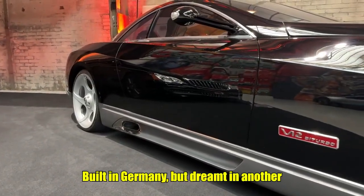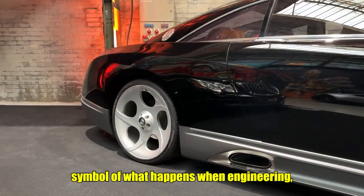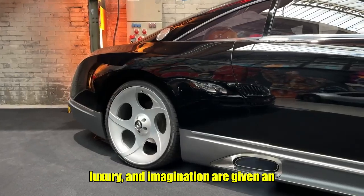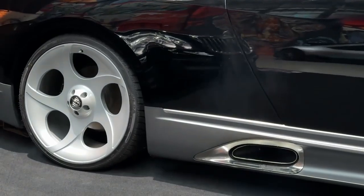Built in Germany, but dreamt in another universe, the Mercedes-Maybach Exelero is more than a one-off concept. It's a symbol of what happens when engineering, luxury, and imagination are given an unlimited budget. This isn't just rare. This is automotive royalty.